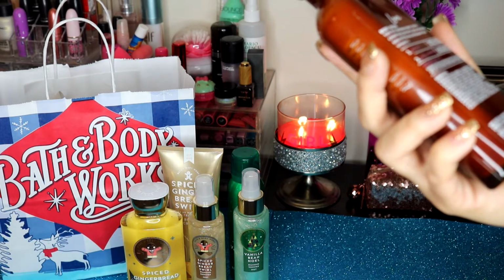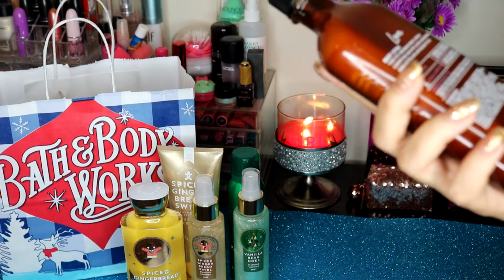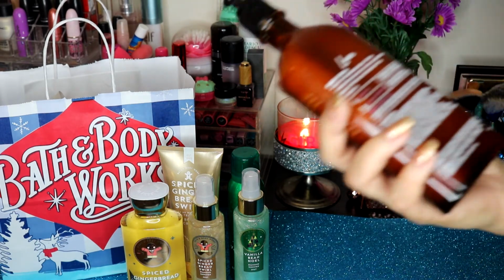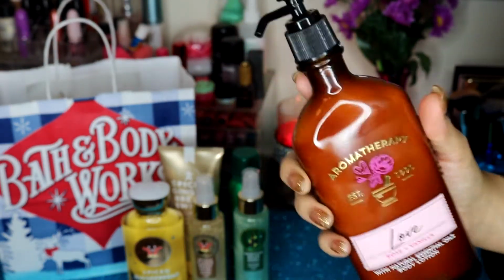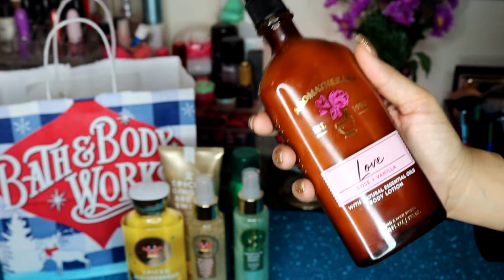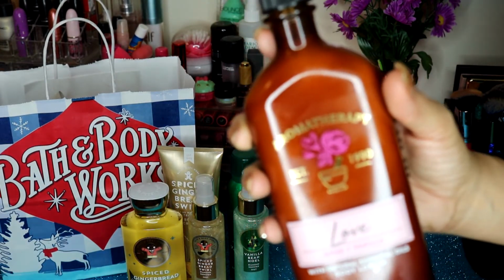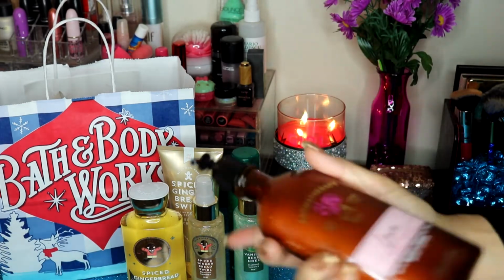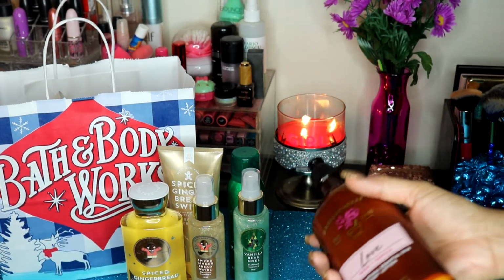It calms the mind to encourage relaxation. They say, after you massage it in, then breathe deeply for best results. Anyway, y'all, this smells so good. I had put some of this on my hand in the store, and that was around 11 a.m., and it is like 11 at night, 12 hours later, y'all, I still smell it.